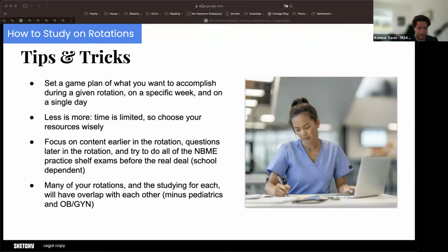And the last thing I'm going to say here is many of your rotations, minus peds and OB-GYN, are going to overlap. My last rotation was surgery. And I can tell you how many of those surgery questions are actually just an internal medicine question at the end of the day. It's crazy. Or peds questions, when in doubt, you're probably going to operate. Like they need something to happen. So you really will learn that minus those two rotations, you get a random psych question in the middle of your internal medicine shelf. You've done psych. You know it. You can answer it. You don't really need to study it.